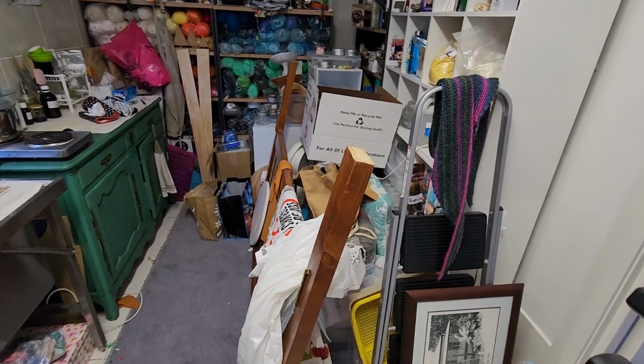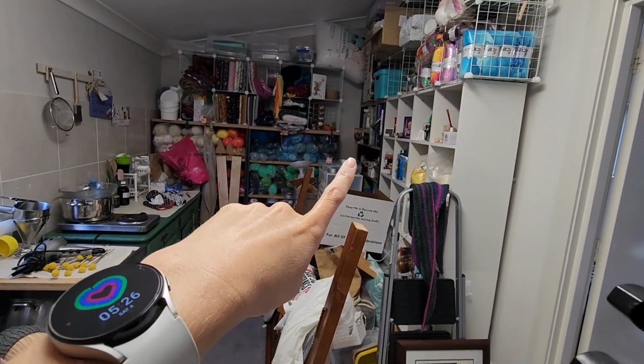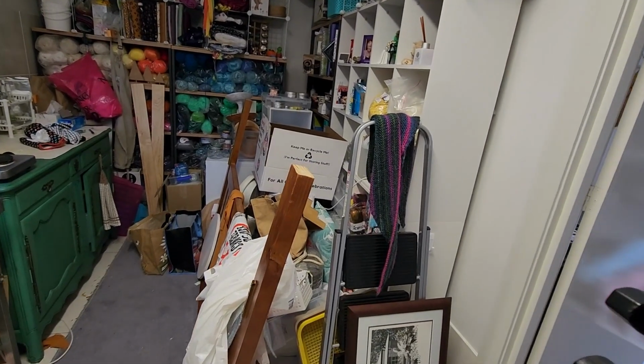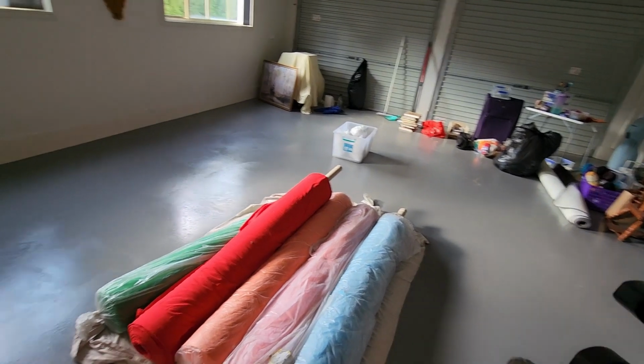I'm embarrassed about this room. It's disgusting. Got fabric up the top, yarn. There's just random stuff in there. More yarn up there. It's all over the place. I cannot wait to get it all organised. So that stuff there is mostly coming out into here.